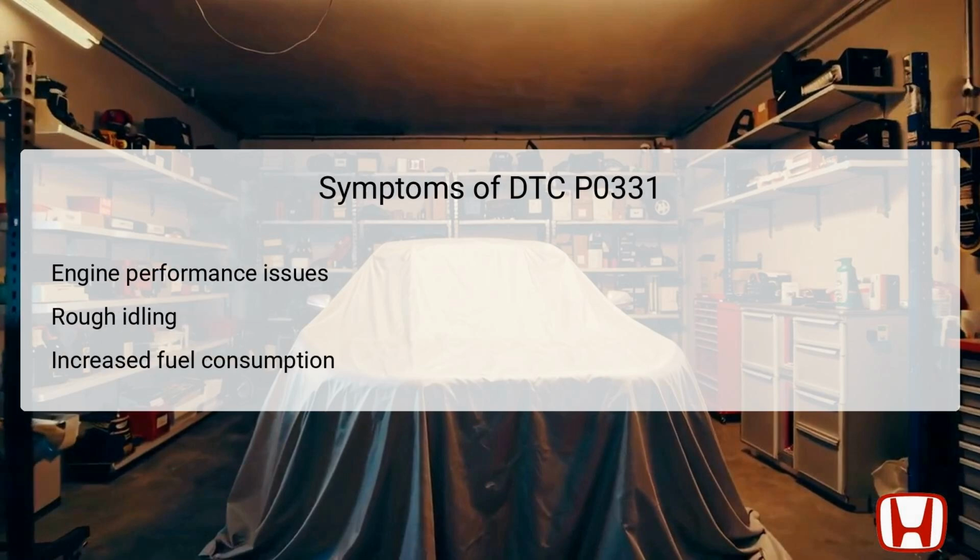When DTC P0331 is present, several symptoms may affect the vehicle's performance. You may experience general engine performance issues, including a drop in power or response. Rough idling can also occur, which can be both irritating and indicative of larger problems. Additionally, there may be increased fuel consumption resulting from improper ignition timing as the PCM attempts to compensate for the faulty readings. These symptoms not only indicate the immediate need for addressing the DTC, but also impact the overall driving experience and efficiency of the vehicle. Awareness of these signs can lead to quicker diagnosis and repairs.